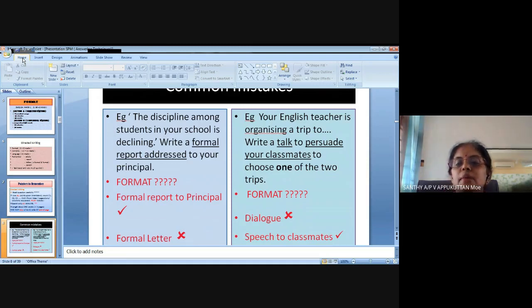Okay. Now, another example I can give. Your English teacher is organizing a trip to somewhere. Write a talk to persuade your classmates to choose one of the 2 trips. Now, this particular question, when I gave my students, what they did: write a talk to persuade your classmates. Saya bercakap dengan classmate, rakan sebaya, rakan satu kelas. Dia dialog kan teacher? Dialog. Saya tanya, dia jawab, saya tanya, dia jawab.